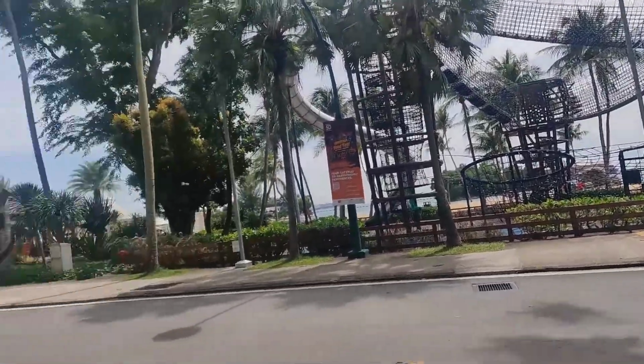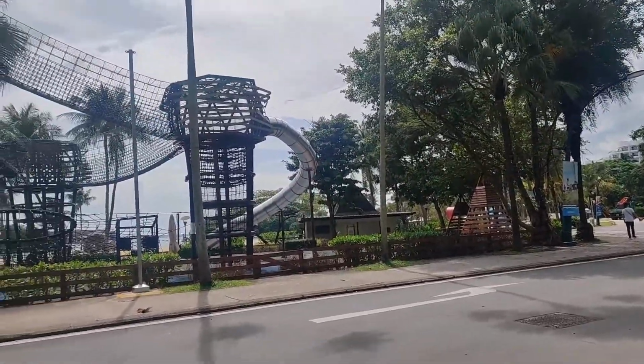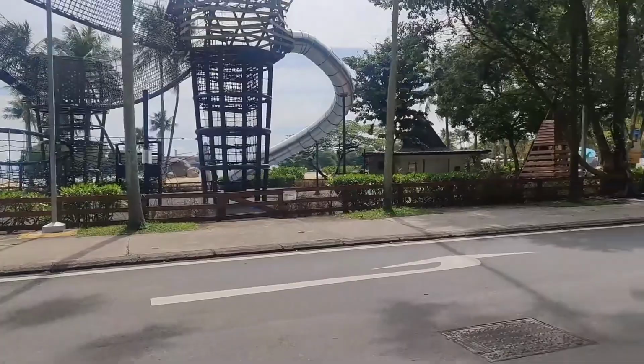This is probably Sentosa Island. We walked a long trail downhill. It was really long. Now let's just find the way to get there. But it looks so beautiful, guys. Look at it.